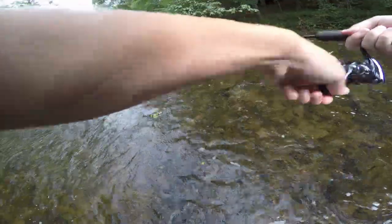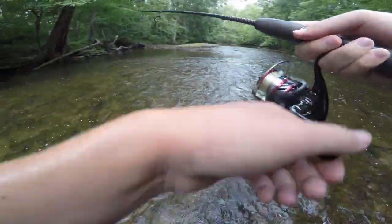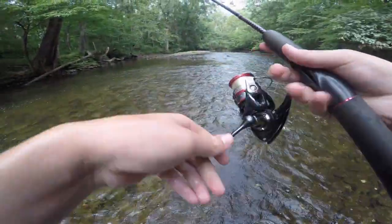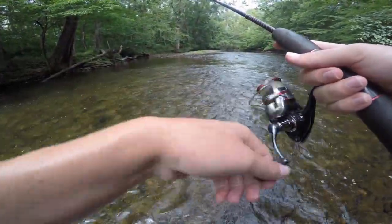Guys, we got a second fish from this little eddy right here. Oh, and he popped off. I don't know what that was. That was probably a smallmouth maybe. Didn't feel huge, but put up a decent little fight.